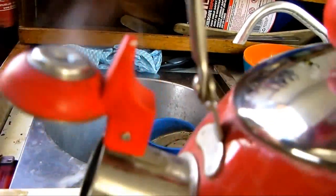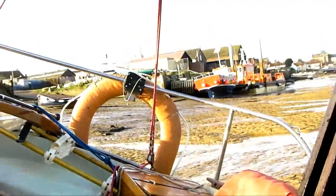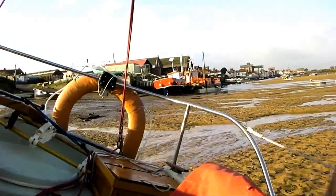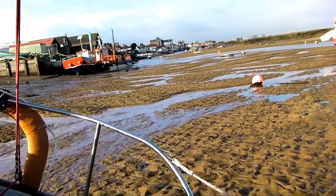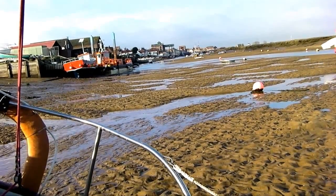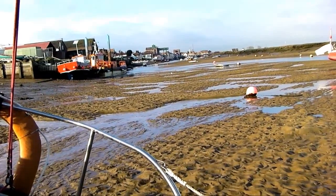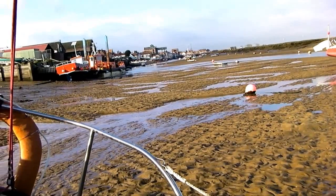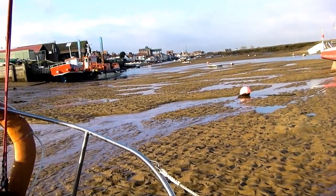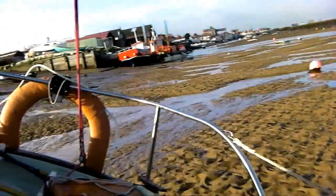Sadly, as you can see, the boat is not level. This sand is funny stuff. When it's wet, it's very soft, almost as soft as mud. But as it dries, it goes hard. Which means that if the boat starts to lean as the tide goes out, it goes into soft sand and goes down on one side. Inevitably, that's the side I'm sleeping on, which is kind of a good thing. It means that the boat tips over to that side, but it doesn't mean that everything falls on top of you.